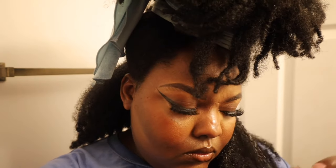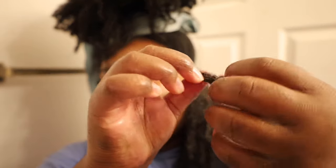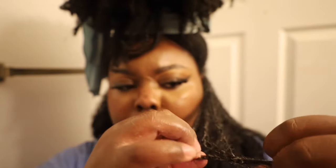On a good day, when I've left my hair out for say a week and then I'm going back in to detangle it and style it, this process typically takes me 5 to 7 minutes per section to get it completely detangled. But given that I've kept my hair out for 6 weeks consecutively, most weeks without any scarf on my head at night, it took me anywhere from 10 to 15 minutes to completely detangle each section.